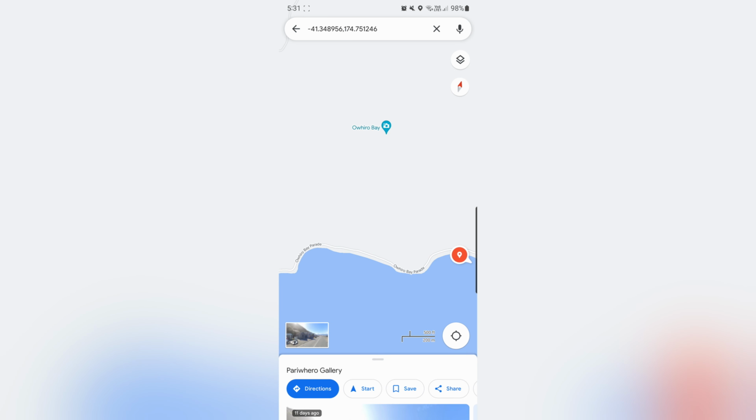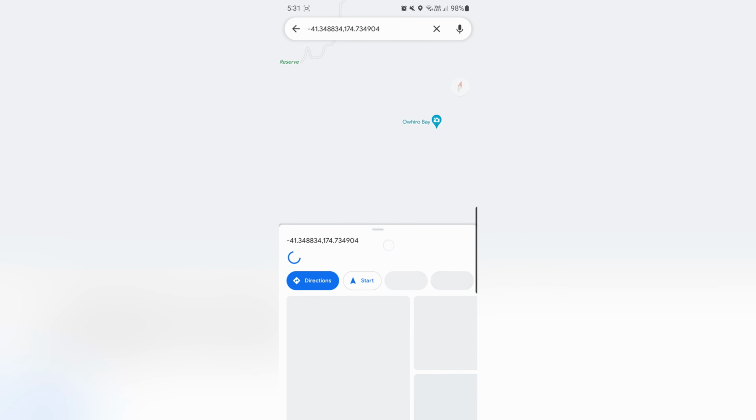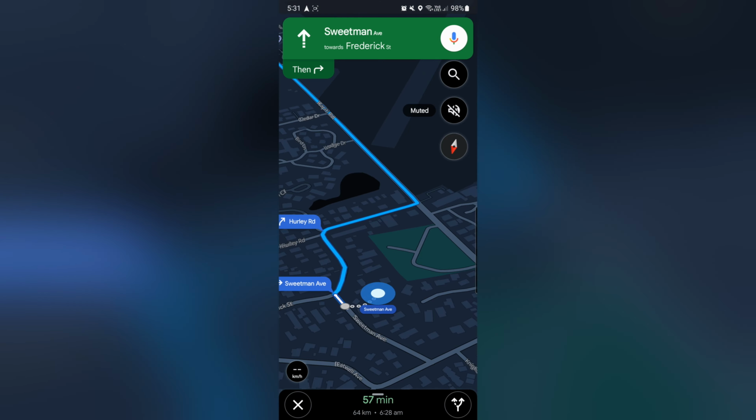And so we're heading down to Red Rocks. There's a car park which I'll probably head to, and we can see it will take 57 minutes.